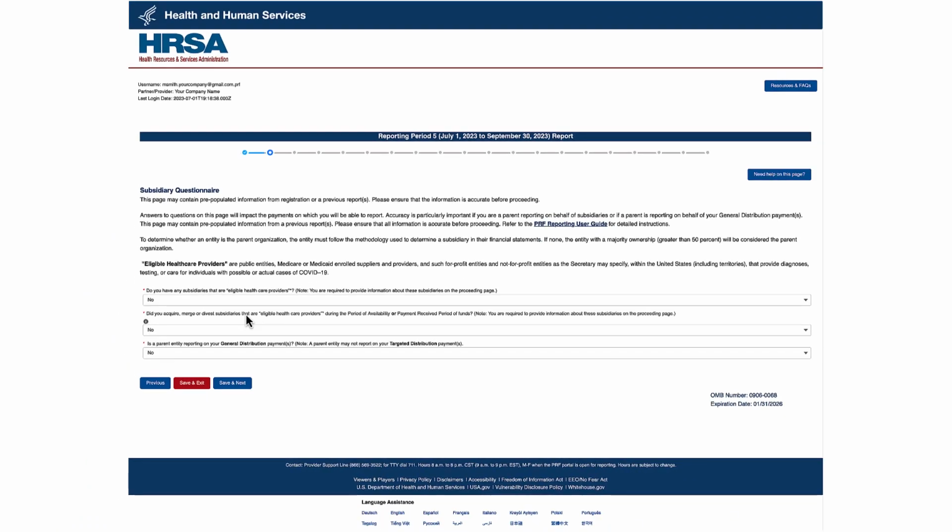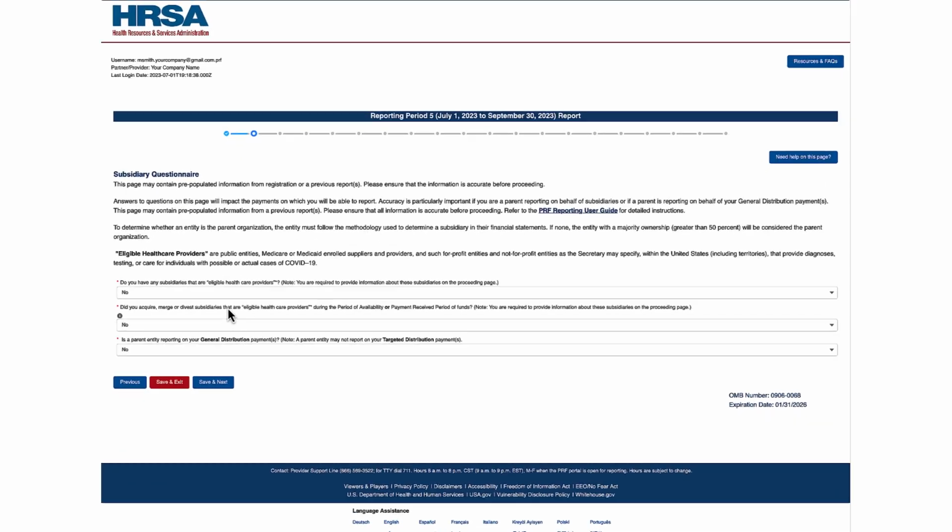The next page is the Subsidiary Questionnaire. It contains conditional questions that will affect how the reporting entity proceeds through the portal. The purpose of this page is to collect information about subsidiary entities for any reporting entities that are parent organizations. This includes parent entities for any reporting entities that are a subsidiary of a parent.